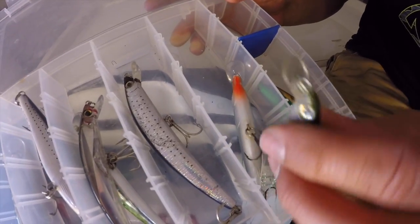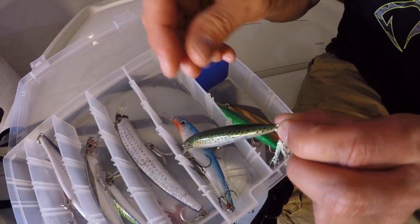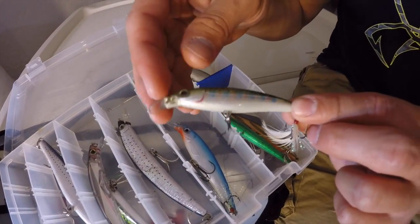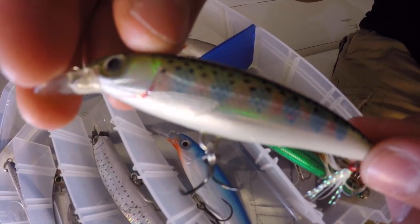This Rapala right here, I really like it for sea trout. It kind of has that speckled look that a sea trout would have. Down here in Miami, we have the speckled sea trout out in the grass flats.